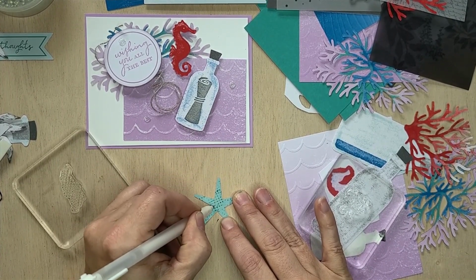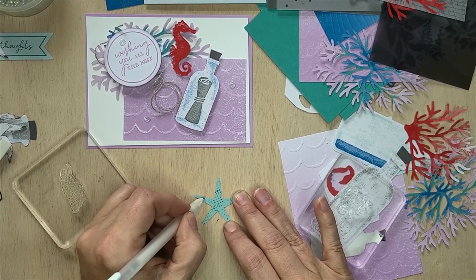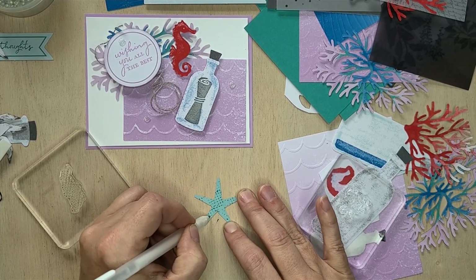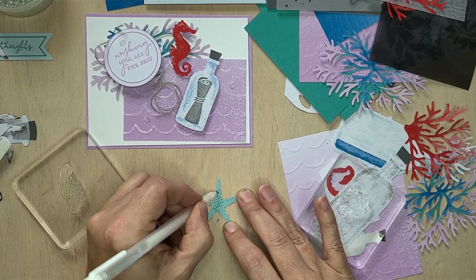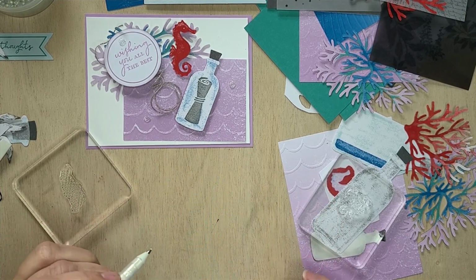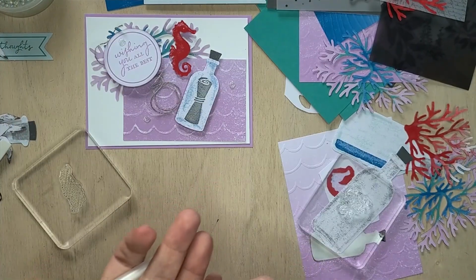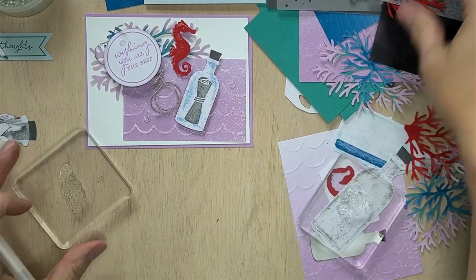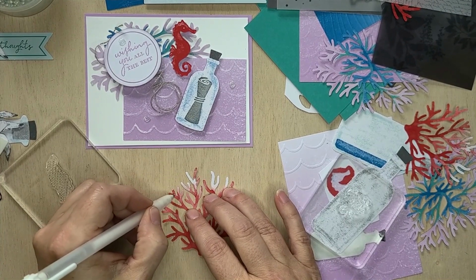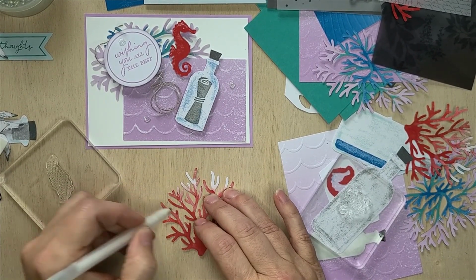Just pop on top of, like on one side of these Bermuda Bay dots that you've added, you can just add some white as well. So lots of ways to get more interest. So that is what the starfish now looks like. So I have started my photography. I'm even going to say that here on this red, it would look really cool to add your own little touch.